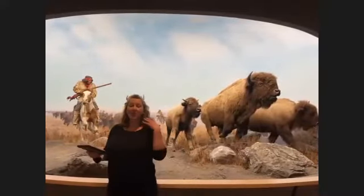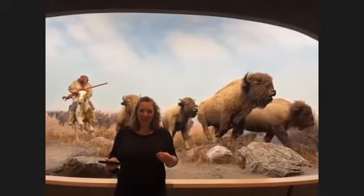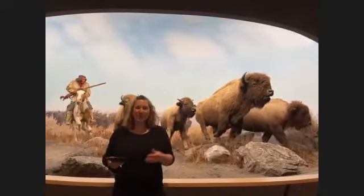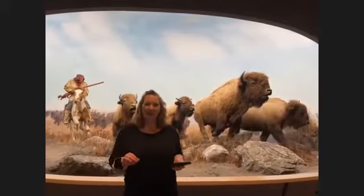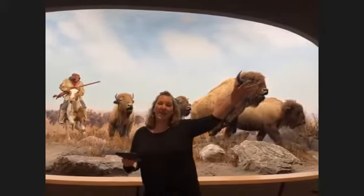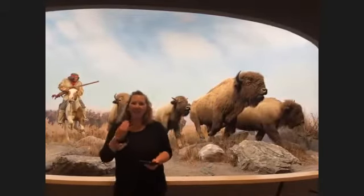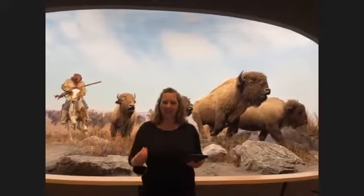For those of you who have visited before, I'm going to take you on a little bit of a different adventure today. What we're going to do is explore the Manitoba biomes. Most of you, when you come to the museum, venture on the path this way. We're actually going to go backwards today just to have a different feel and a different experience.